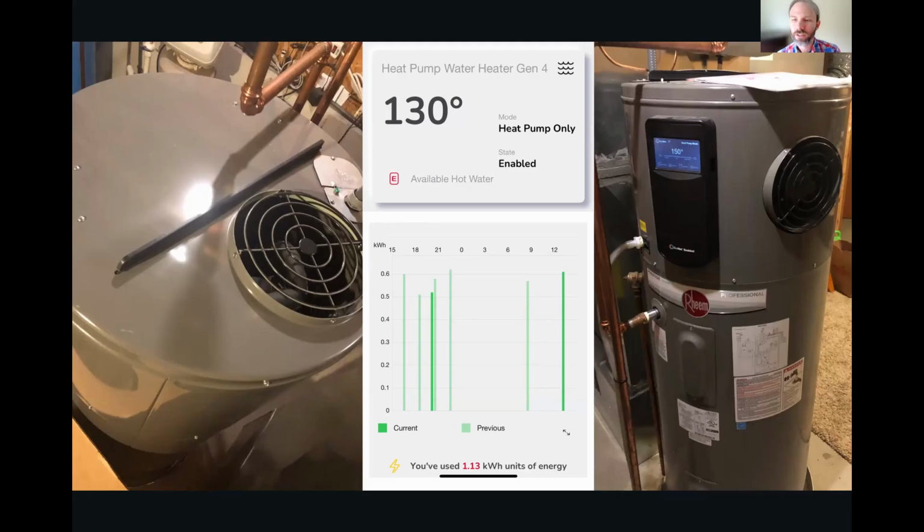In order to maintain the efficiency of this water heater, I keep it set at 130. I previously had it at 140. It has such a long run from my house to the other devices that it takes so long for that water to get there. It's already cooled way down anyway. So setting it to that higher level doesn't make a difference.